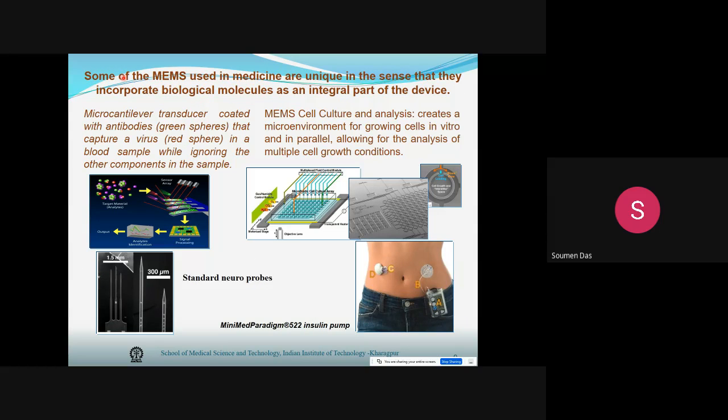Biocompatibility is a challenge. Here I have just shown some of the MEMS or BioMEMS devices. I just talk on a few of these very common things that I have taken from the net. Here you see an insulin pump. Insulin is used to regulate the blood glucose. Okay, if the glucose level goes high, then you have to deliver the insulin. Now, diabetes is a prevalent disease in India and globally. So very often people have to test the blood glucose, and if required, the insulin has to be delivered.